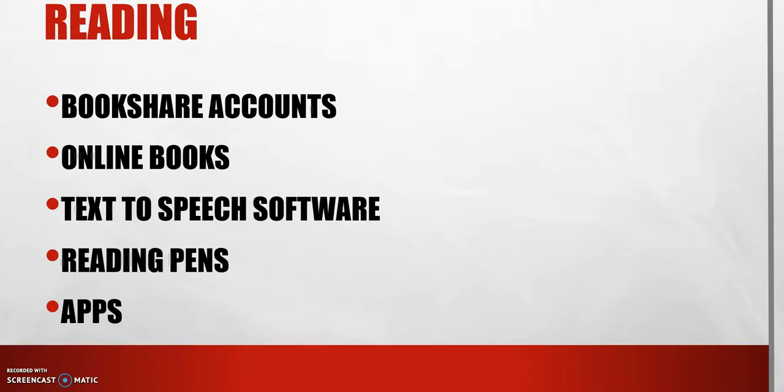Once you have that account set up, then you do probably need to purchase an app or download software, depending on the device you're using, to access those Bookshare books. For example, on an iPad, I have the Read2Go app downloaded. And that will allow me to download a book or a textbook on my device. And once it's there, I don't need the internet anymore to listen to that book. I could be on the baseball field or in the car listening to that book. So those are some nice features. Other online books, ebooks, you can grab books from the library that are read aloud to students as well.